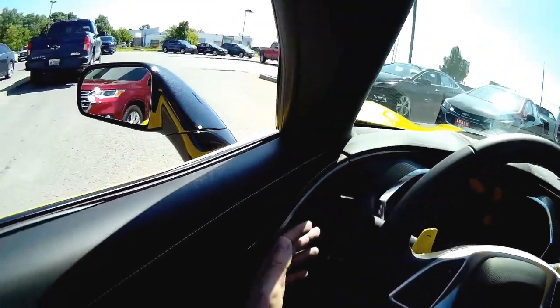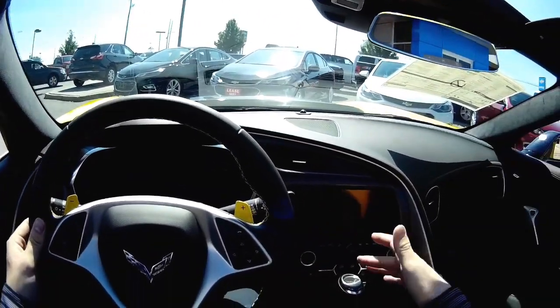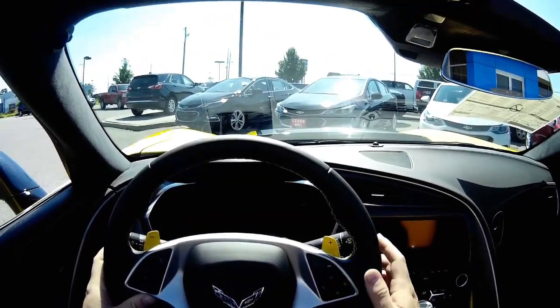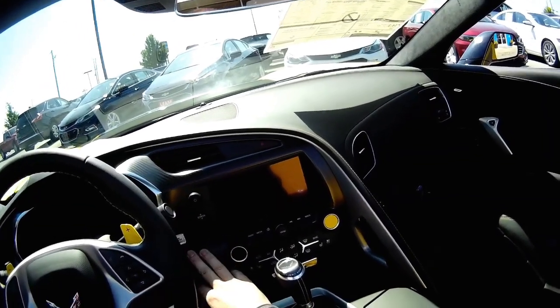We have a heads-up display. There's the button for the convertible top, and paddle shifters for the automatic transmission. Cruise control, all standard stuff. These buttons here control the information on the screen. I'll get to that in a minute. I'll just turn on the accessories.